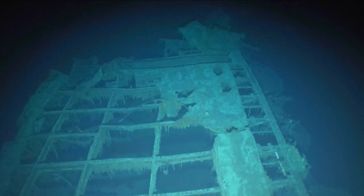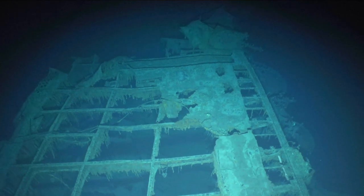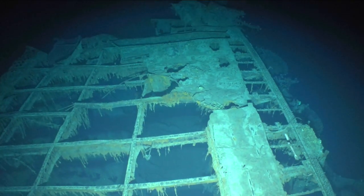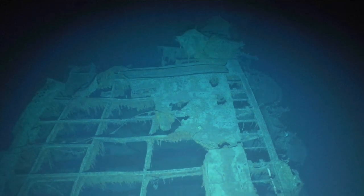June, just checking in. Any comments on what we've been seeing so far for the past hour or so, or what you are expecting or hoping to see in the debris field as we navigate towards there?